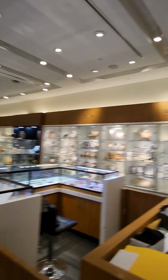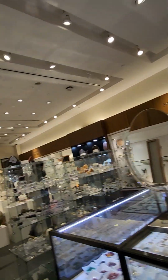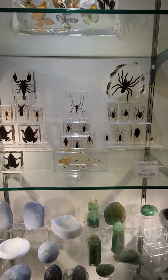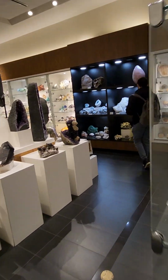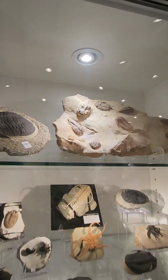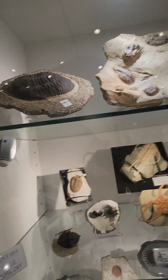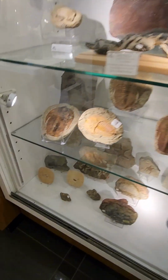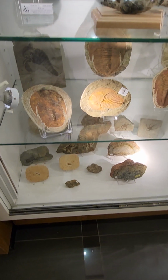If you want to find out more about the ancient past, finding out more about ancient creatures like Stethacanthus. Seriously, guys, Stethacanthus is one of the greatest creatures of all time. I love this. I love that guy. I love that prehistoric fish.